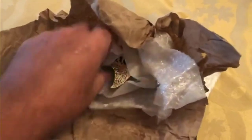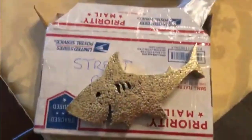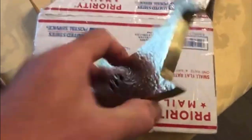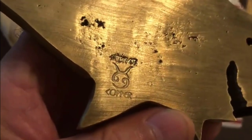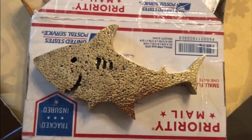I saw him make this. This is sweet. Hang on now. Come on, hang on now. Oh, man, it's really well wrapped, too. Look at this. That's a brass shark from Street Copper 11. Let's see, we got a little mark on the back there. Oops, here we are. This is awesome. I gotta find just the right place to put this. Thank you, Street Copper 11.